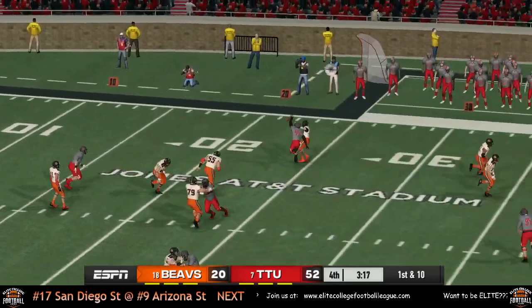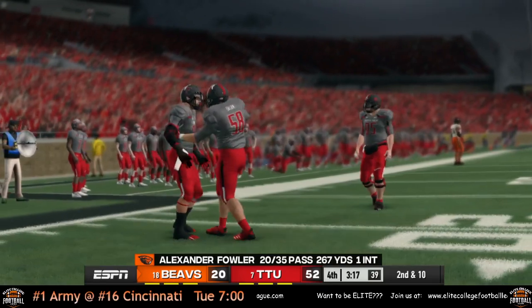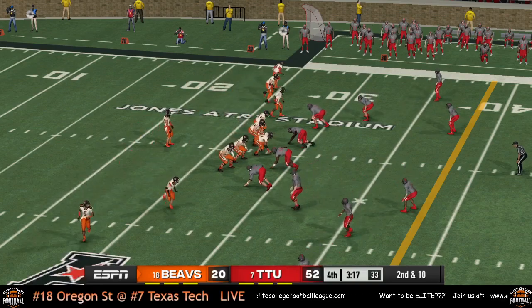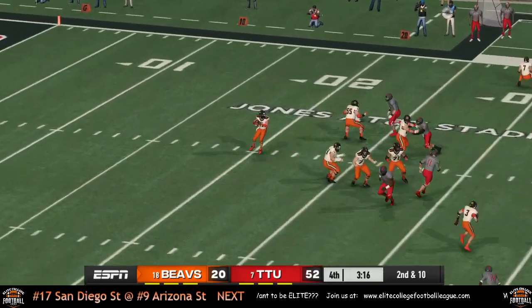Under heavy pressure. That's incomplete. I'm not so sure he made the best decision that time. That was a pretty tight area he was trying to throw that one into. Second down, 10 to go. Ball on the 28-yard line. Five wide. Here we go.